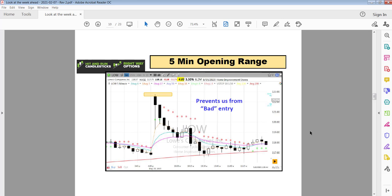All right, 5-minute open range. I said we would show you what it will do for us. Assuming a gap up and you're wanting to go long, don't just immediately jump in. On the 5-minute opening range, unless it gets over the top of this and follows through, I don't want to be in it. It doesn't have enough juice behind it.